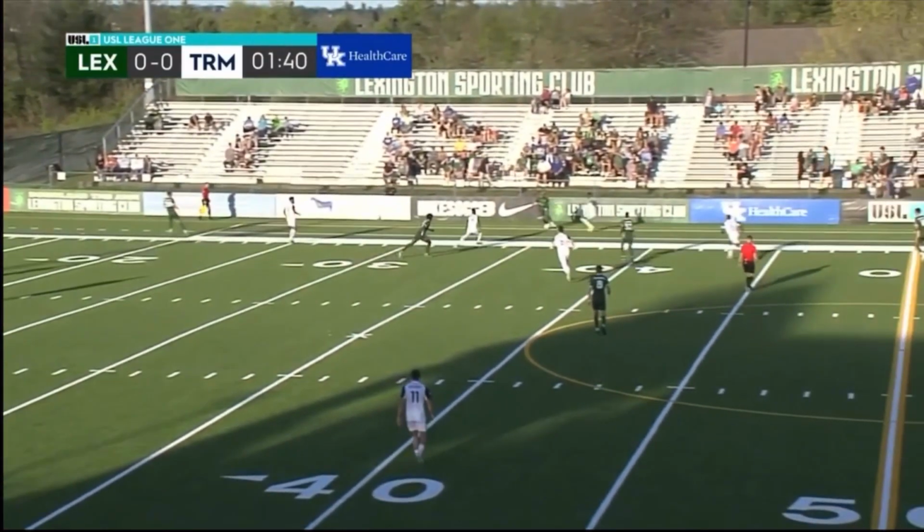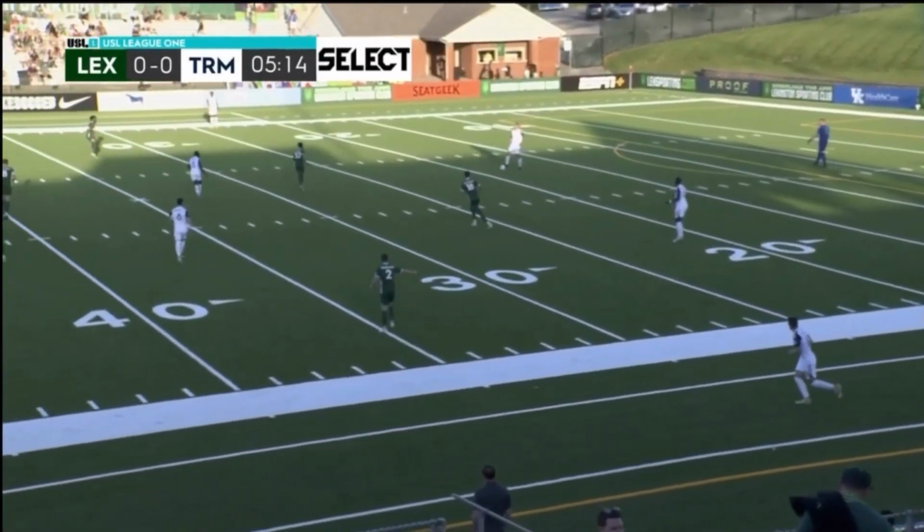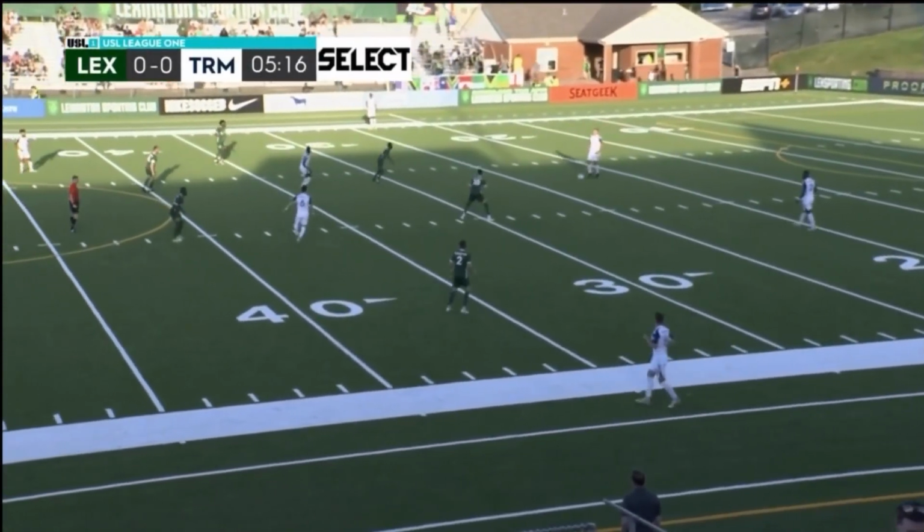Here, honestly, Lexington's only option is a one-touch pass to 32 in the middle, and then maybe a layoff to 22 running off, and then maybe a switch out here. But that's honestly quite far off from the technical abilities at this level. I genuinely think that teams at this level should see these types of passes as triggers for a press. It's a great opportunity to win the ball in a really advanced position, and you can quickly start attacking the opponent's backline. So these are the dangers of playing a 2-center mid system versus a 3-center mid system.